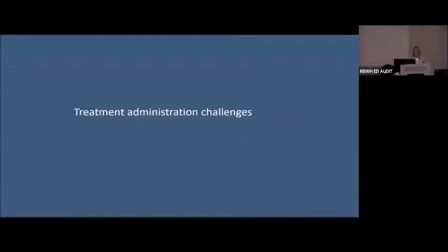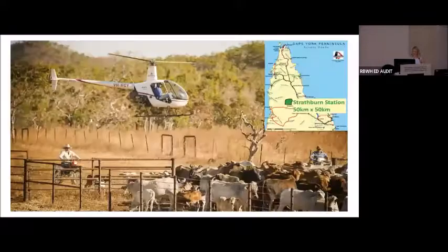What are some of the other challenges of actually getting the treatment into the animal? So this is an extreme example, but cattle stations in northern Australia, there's an example here of one that's 50 kilometres by 50 kilometres. The animals are mustered by a helicopter and they're pretty wild. They don't see humans a lot, so they won't be getting a lot of individual treatment.